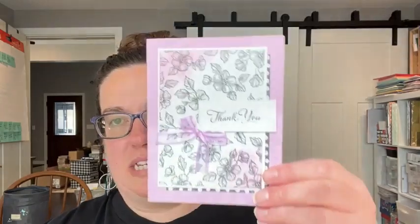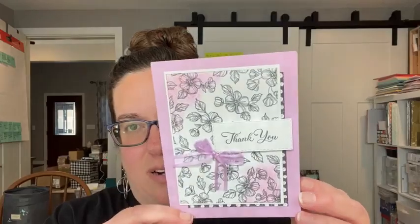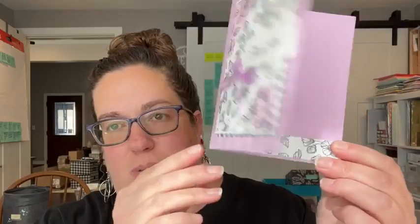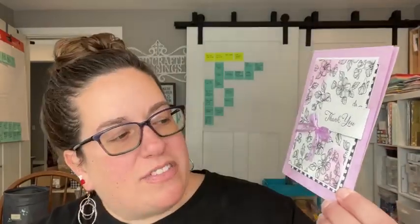Okay, we got Becky Nichols from Olympia, Washington. Ooh, this is cute. So using that black and white paper, she's just added a little bit of color, probably with some blending brushes there on the two corners. Just a little bit of fresh freesia. That's super cute. And then a little piece on the inside as well. I love this card. I love that the second piece of designer series paper is just peeking out underneath here. It gives it a nice little border with texture.